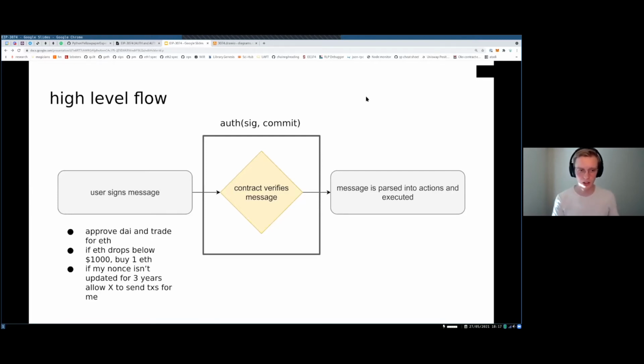It takes the signature that the user created over the message and the commit, which is basically the hash of the message, and it computes the address that signed it. And it sets the authorized context variable. And then that message is parsed into actions, because the first thing is doing two actions. It's approving DAI and it's trading for ETH. So those are two different things. So that message has to be parsed into those actions.